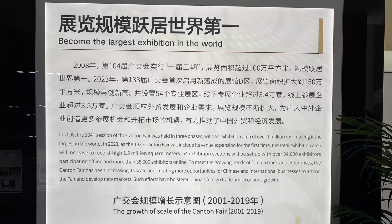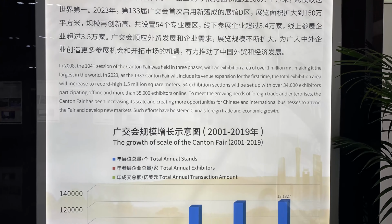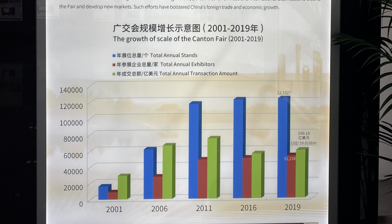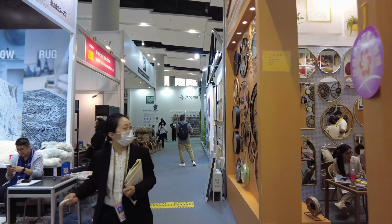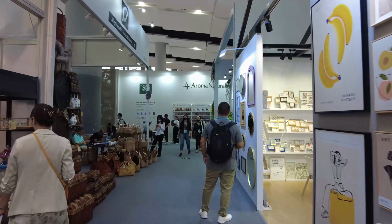Today, the fair occupies 1.5 million square meters of exhibition space, and it includes more than 120,000 stands. However, when we look at the transaction amount, it didn't grow in line with the number of stands and exhibitors. Probably showing that in the last decade, e-commerce is becoming more and more important.